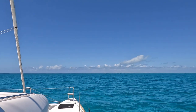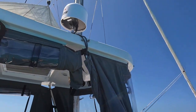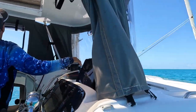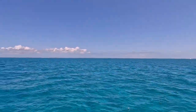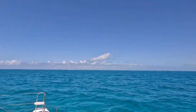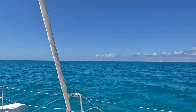We've made it to Current Cut. Now we've got our sails down, ready to go through the cut, but we're here about an hour and 15 minutes early. We were too fast today. That doesn't happen often for us. So we'll probably sail around and kill a little time, or motor around.